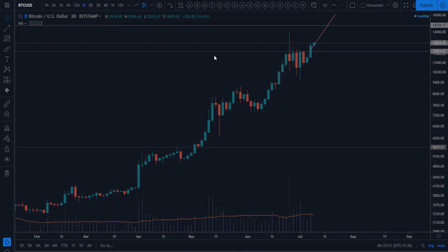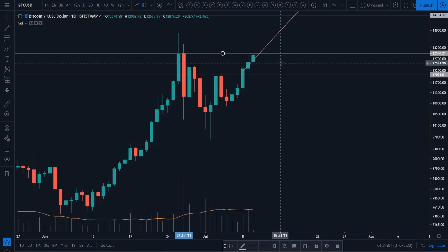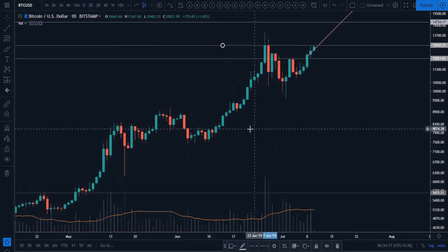Let's go ahead and look at the daily quickly. On the daily we're looking at this level right here. We'll put this on. Actually, the daily is saying 12,923, right? It looks like we are right there, not quite there yet, but almost. Closing a daily candle above 12,929 would be another sign of bullishness. But hey, the 2-day is still more important than the daily. A lot of eyes are going to be watching 12,929.